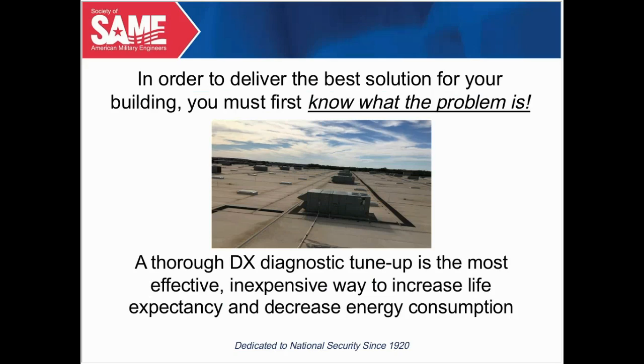And a tune-up may be the most effective, and it is definitely the most inexpensive way to increase life expectancy and decrease your energy consumption. So I definitely recommend getting a thorough DX diagnostic evaluation for your units.